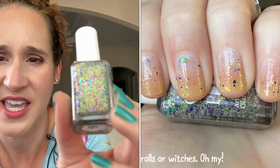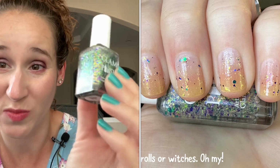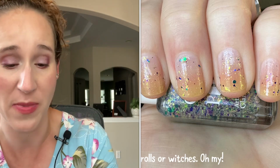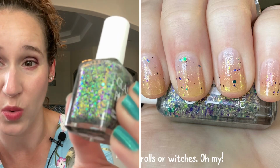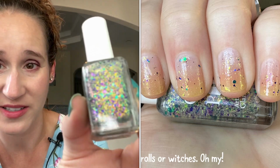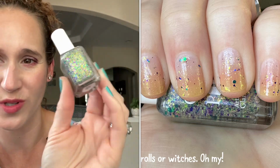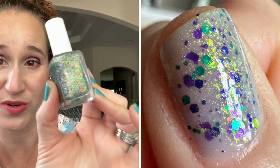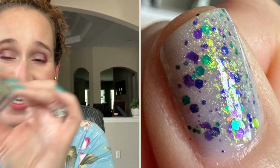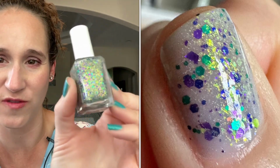It's purple, it's green, it's Halloween in a bottle, and I love Halloween. It's just so beautiful. I wore this recently. I got this from Carolina, by the way. I wore this recently in a jelly sandwich, and it was just so beautiful. Look at that. And then it's got the gold. It's just so, so pretty. And I'm gonna wear the heck out of this in October. I already wore this, but I'm gonna wear it in October. And it's gonna be a beautiful Halloween topper. It's just so fun.